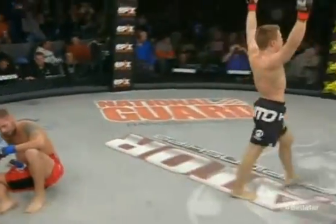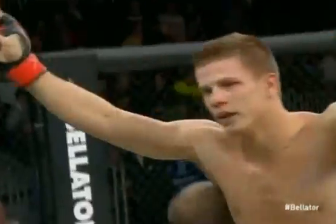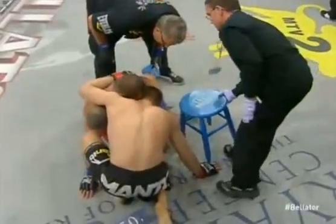Next up, Dave Jansen in the lightweight tournament final. Held kept rolling for the leg lock and finally got it. A toe hold finish over a submission veteran in Rich Clementi. That is a dangerous man right there.